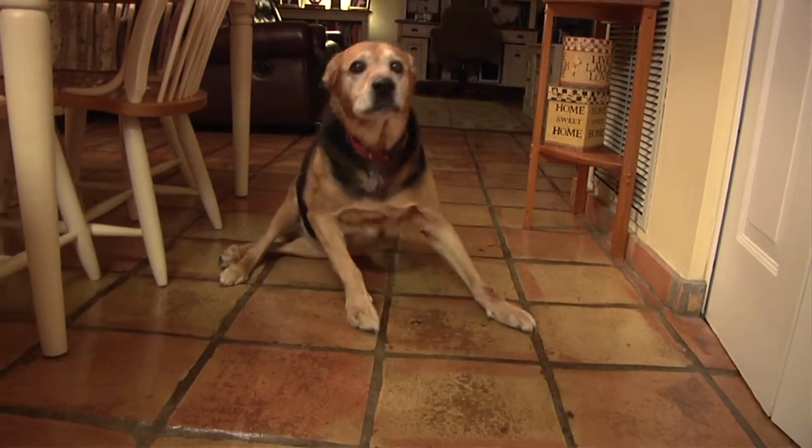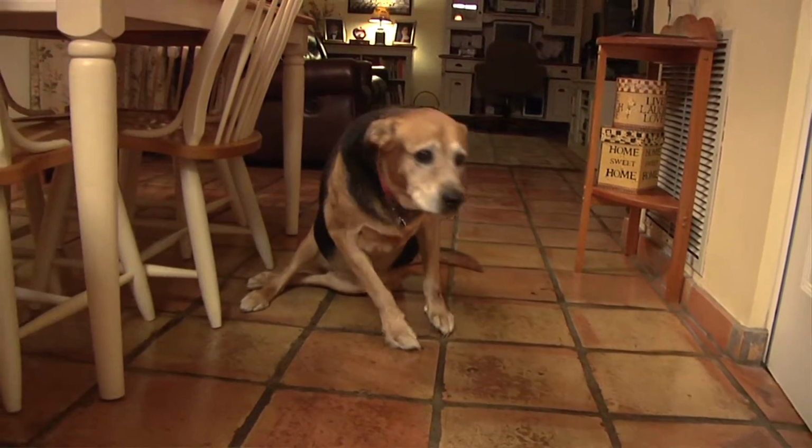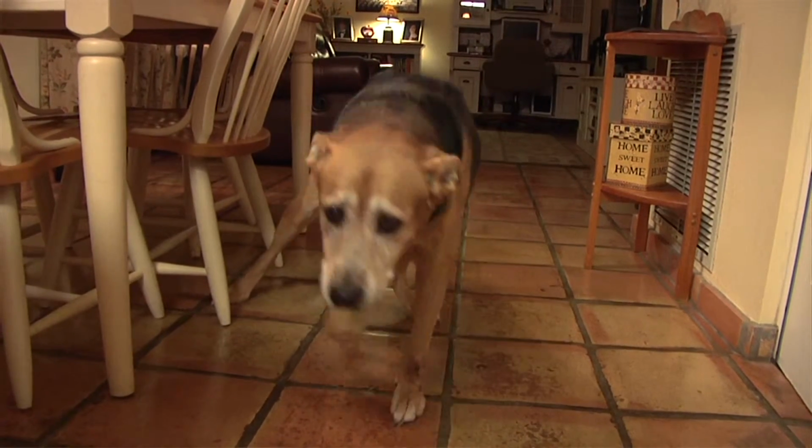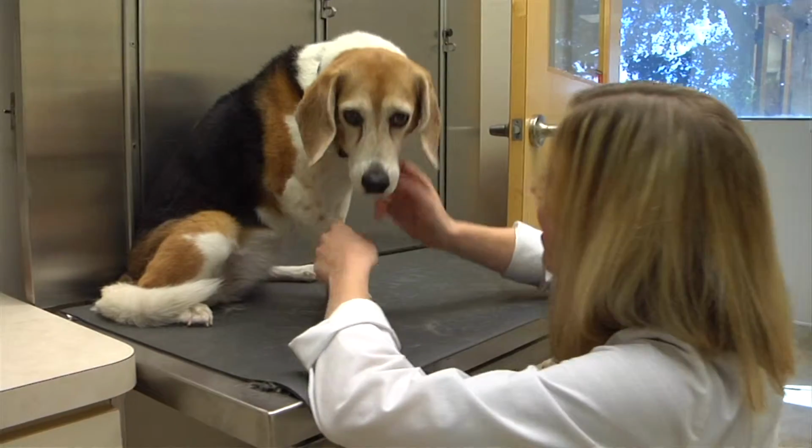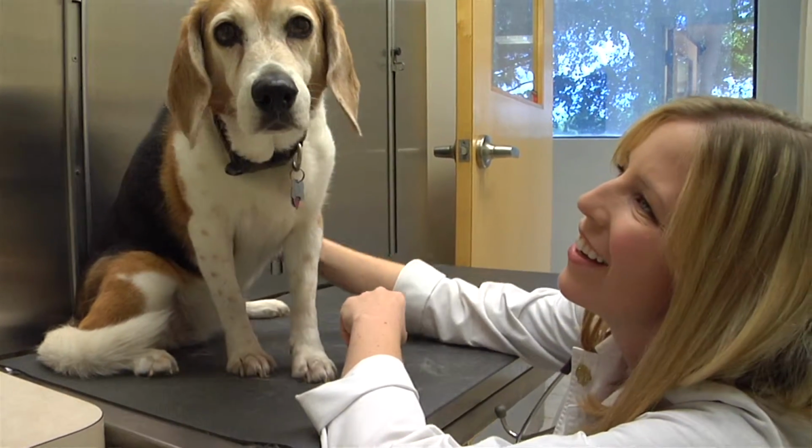If you're noticing changes in your older pet and you think that we may be dealing with arthritis or with other changes, I would definitely encourage you to go see your veterinarian. We tend to see a lot of dogs where people have presumed that the aging changes that they're seeing are normal, and many times they're not. They're things we can do something about.